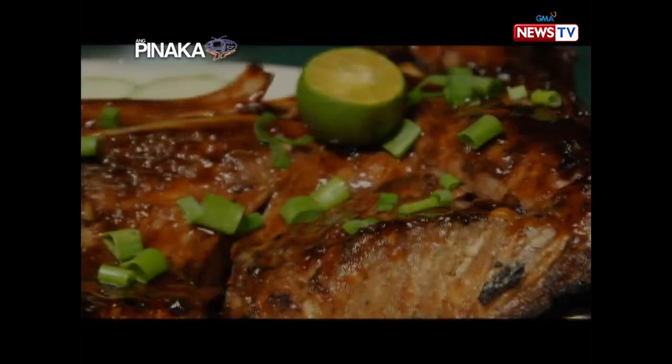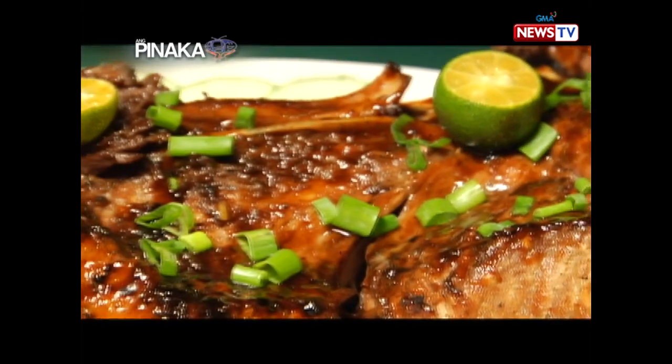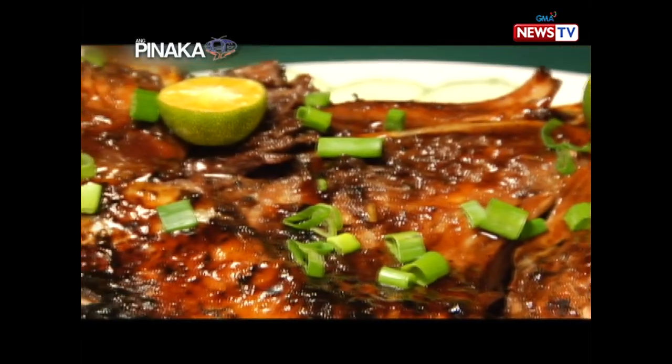Oh my God! Mayambot yung laman. Yung laman. Especially inside. Juicy. Yun, juicy. Yes, that's right. Oh my God, it's juicy. It's juicy grilled panga na there.